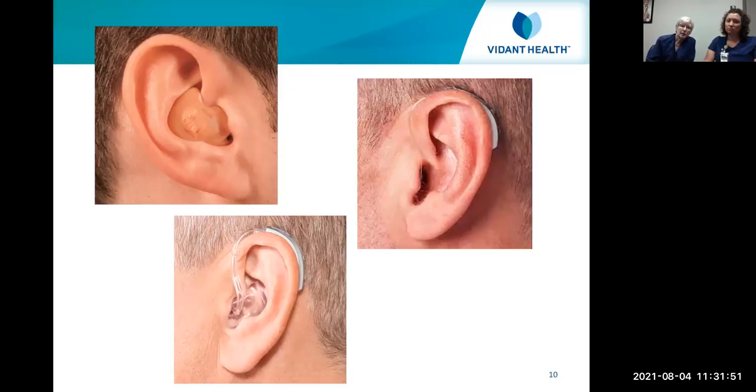The difference between the top right and the bottom one is that instead of having a very thin tube with something that goes in the ear that can't really be seen, you have a thicker tube attached to a custom-made ear mold. So on that bottom piece, ear impressions were made and a custom ear mold was made to fit that ear. There are different reasons why one style may be chosen over the other, and that would be discussed as part of the hearing test and a consultation immediately following to determine what would be most suitable for you.